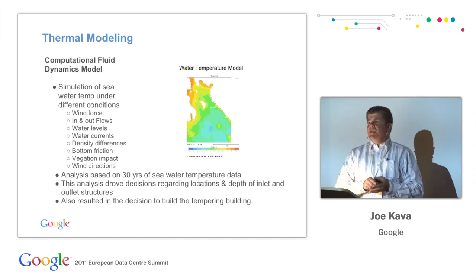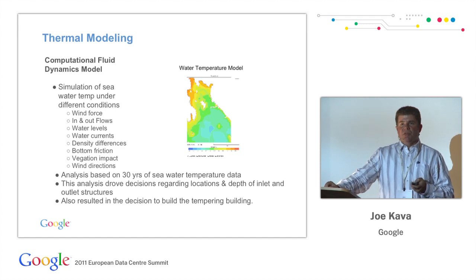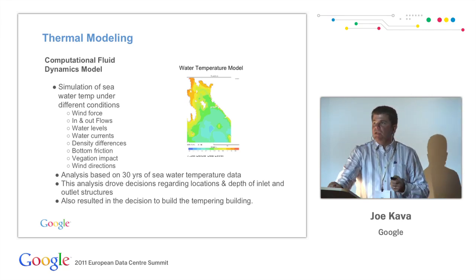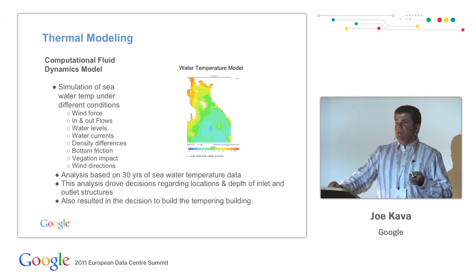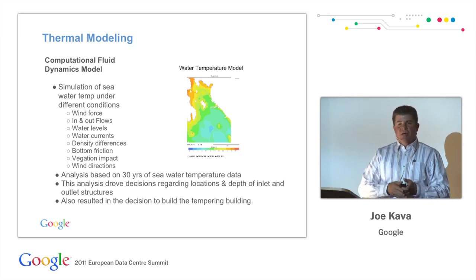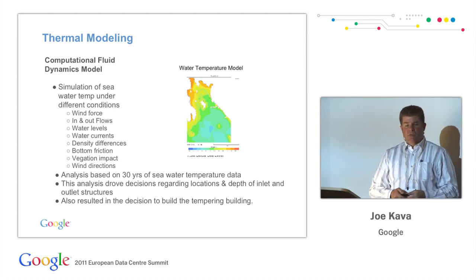We used about 30 years worth of seawater temperature data that was available to us from the local agencies there. And this analysis was used to drive the decisions about where to locate the intake system and where to locate the return water system, and also how far below the surface we should position these structures. And as I mentioned earlier, the output of this analysis also helped us in the decision to build the tempering building so that we would be treating the water on the return.